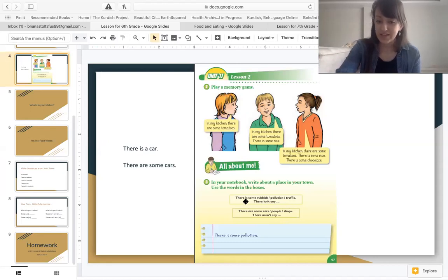Now we use is because these are words that we don't count. We can't count rubbish. We can't count pollution. We can't count traffic. But we use are or aren't with things that we can count and that are more than one. We can say there are some cars, there are some people, there are some shops, or there aren't any cars, there aren't any people, there aren't any shops.